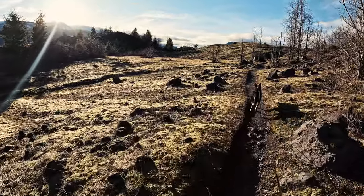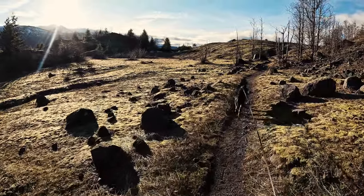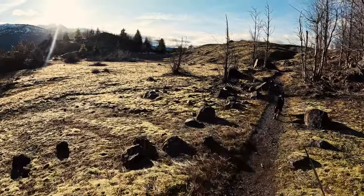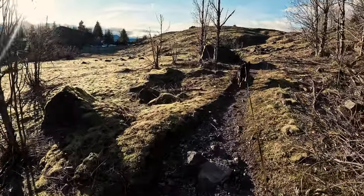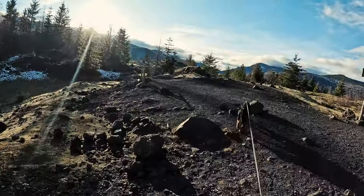Coming up on the Boundary Hummocks Junction right now, just right up there. It's a nice breeze. Sun's getting ready to set pretty soon. It's been a really nice hike. Woo-wee.